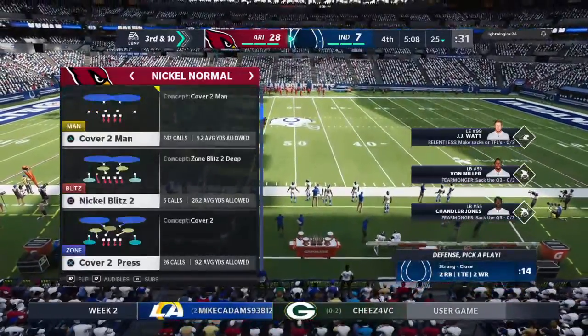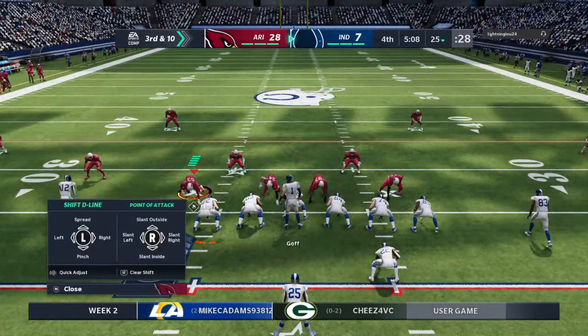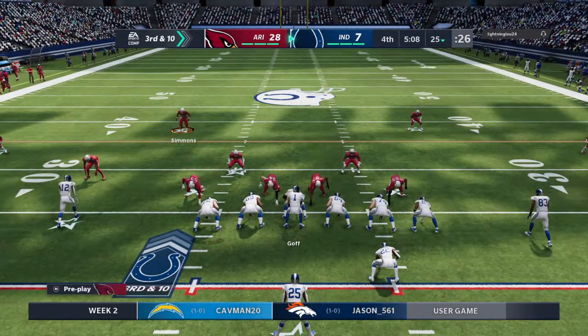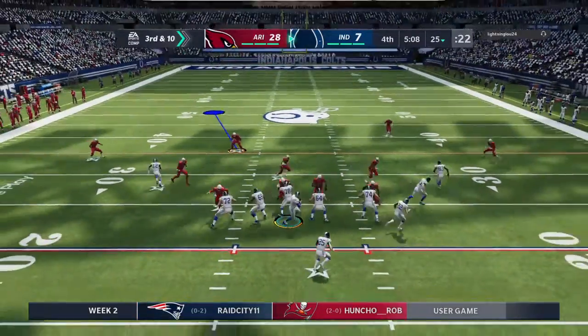It's got to be wearing on him out there. Well, he has been sacked a number of times. He had an interception, so I'm going to give him a skosh of credit for hanging in there and trying to make something happen, despite the amount of pressure he's been under this entire game.